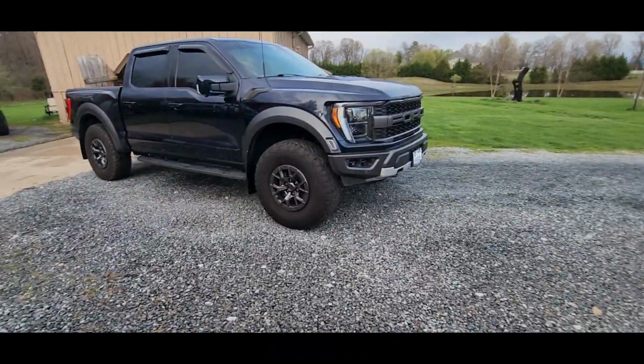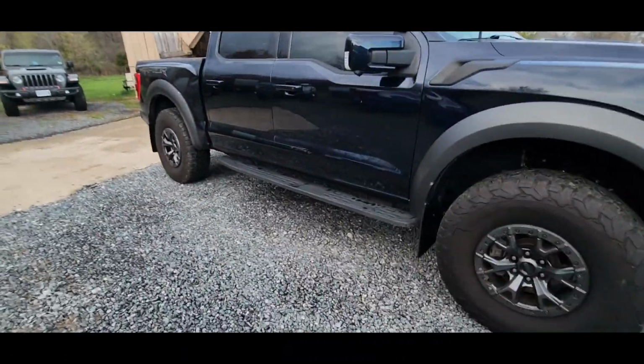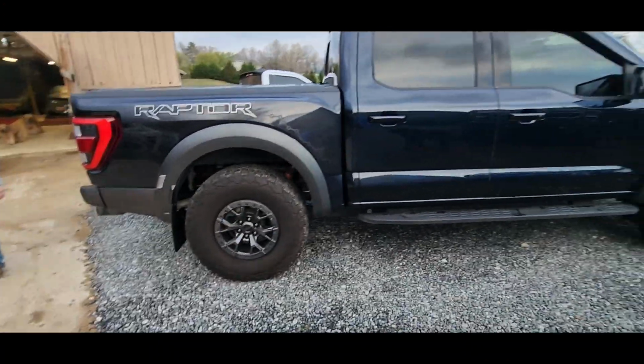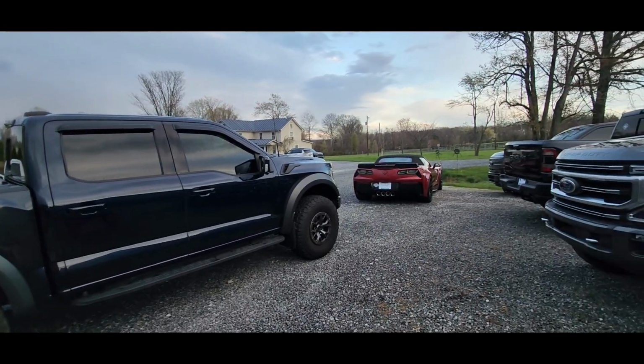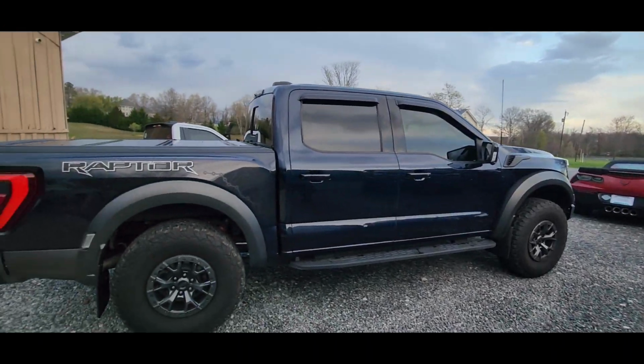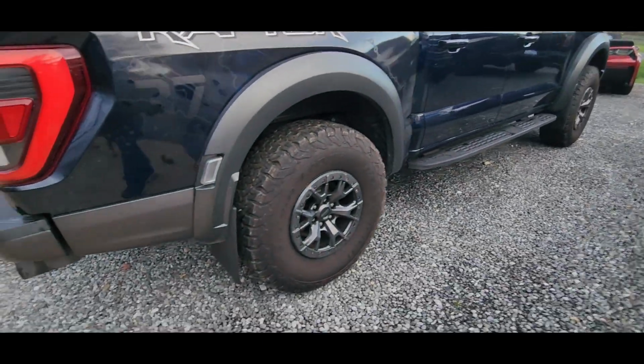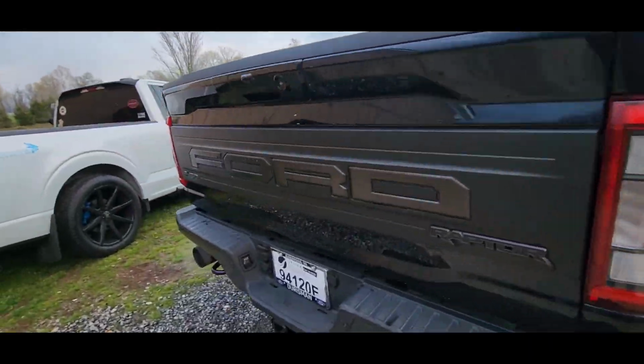So there's a Ram TRX and a Ford Raptor. And which one would you take? Which vehicle would you want to drive? Oh, the Corvette, I get all that. So there it is. But I think the WeatherTech is the way to go. I think that's just a better package.